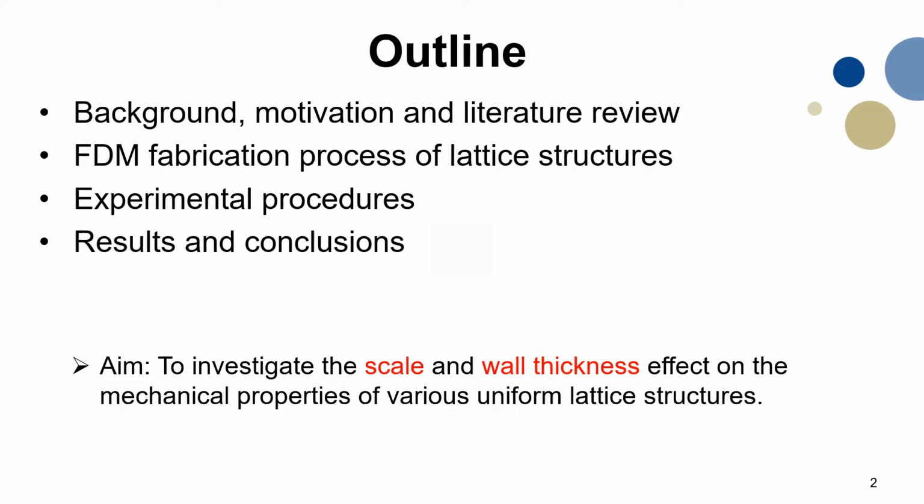So the aim for this research is to investigate the scale and the wall thickness effect on the mechanical properties of various uniform lattice structures.